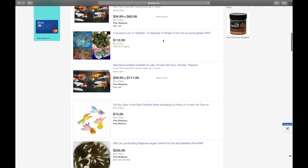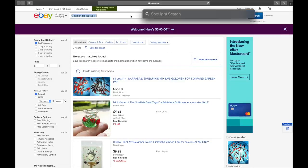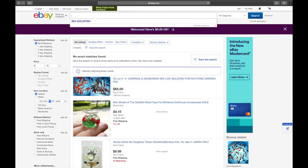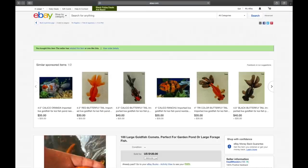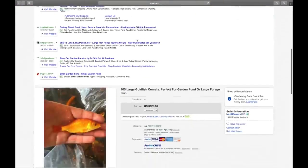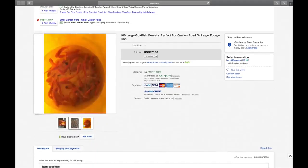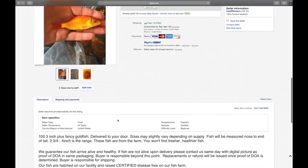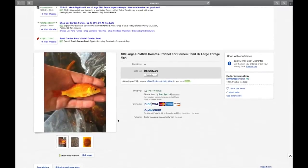So many options. So I was doing some research ahead of time and I actually saved the link right here. So let's go ahead and hit the link. I found a very reputable seller and that is Highway Feeders. Sold for 120, it's 100. Large comets, perfect for garden or large forage fish. So that's exactly what I want. I want them for my pond and for fish. So we're gonna order these guys and hopefully we'll get them soon.